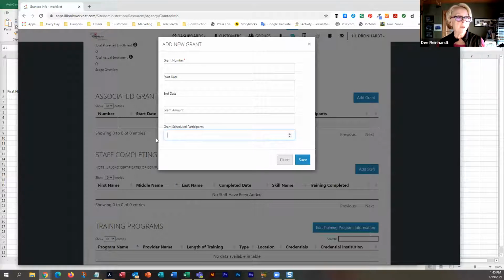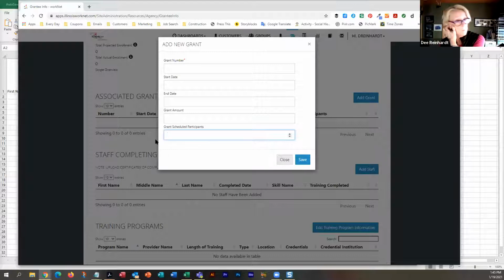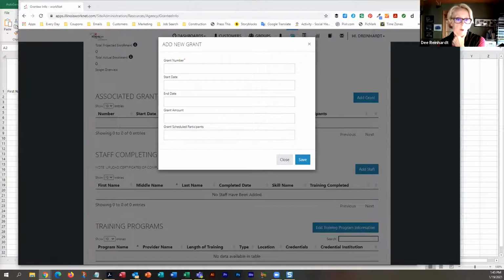Brandon, also, did we get a clarification about the difference between in school and out of school? No, sorry, we did not. Okay. But all of this should be on their contract, besides maybe not the scheduled participants. That's the proposed number of youth that your agency was going to serve for this fiscal year 21. But that is in the NOSA, the notice of state award. So they will be able to find that information.